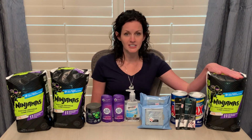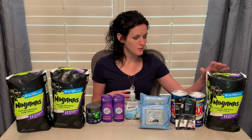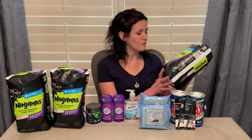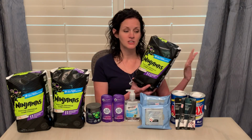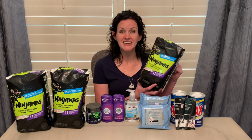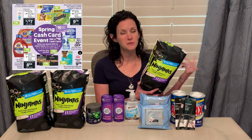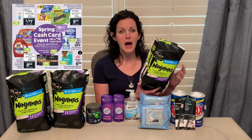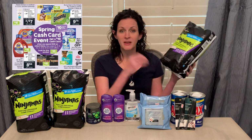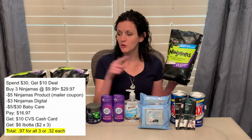The first deal I want to tell you about is on the Ninjamas diapers. I guess they're nighttime underwear. I'm out of this phase with my kid, so I really don't know the difference between all of them anymore. This was part of the Spend 30, get a $10 CVS cash card, which is basically just a gift card. The deal is, spend 30, get 10. These are $9.99. So I bought 3.